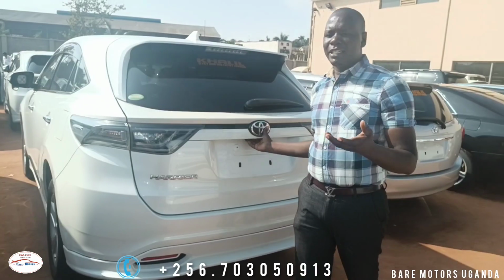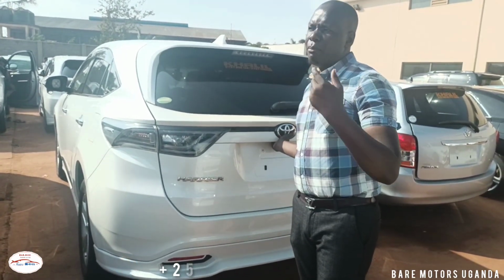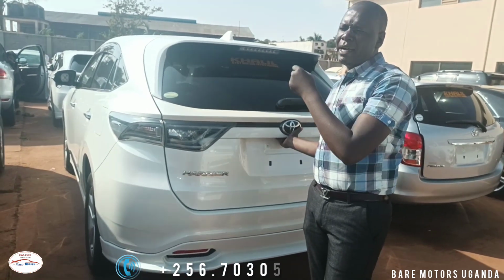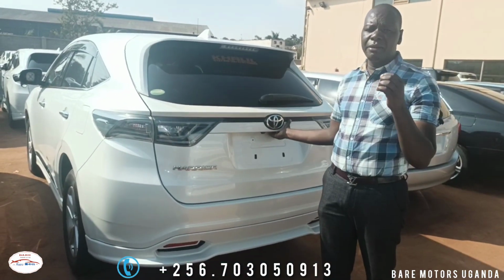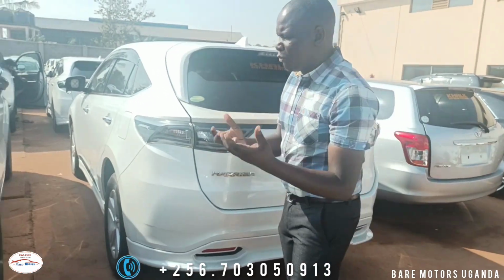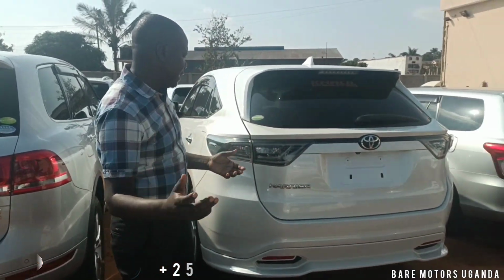Another unique thing about this vehicle is the way they changed the technology on the engine. But anyway, we'll talk about that when we are at the engine side. This one came with a smaller engine, but with a very good performance. The engine may look small, but it has a very good performance, it's a 2.2 liter engine.